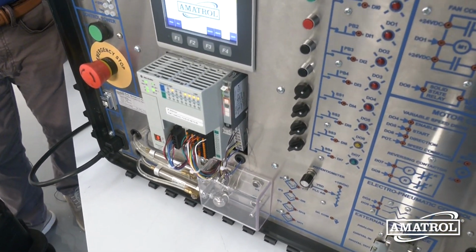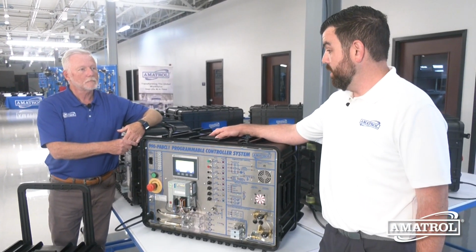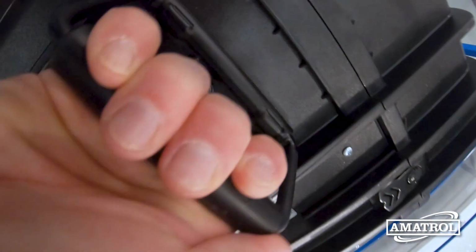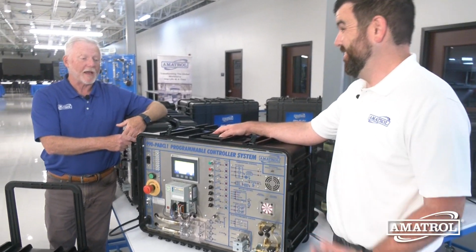You can move it around. It can be locked up securely. We've actually had a lot of correctional institutions like these because of the ability to secure them at night, put them in a locked cabinet. It really does provide a lot of flexibility, and there's a growing need for training, correct? Oh yeah, absolutely, it's huge.